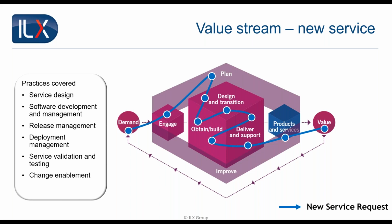And the obtain and build activity takes you through things like supplier management, maybe looking at some of the aspects of customer engagement, relationship management, nurturing things, but also making sure that what we produce is fit for purpose. And of course, that means feedback. It also means involving other departments and practices. It gets produced. It goes then into the borders of delivery and support.